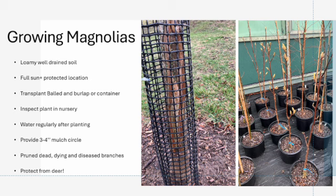And they can grow in a well-drained soil, a sharply drained soil, but they need to be kept moist during times of drought. Full sun and protected location. Full sun for best flowering. Magnolias flower best in full sun, but they should be provided a protected location, afternoon shade. Could be other trees or a building. And they are subject to frost cracking, so they don't really like to be in an area that heats up super quick, and that can damage a tree.